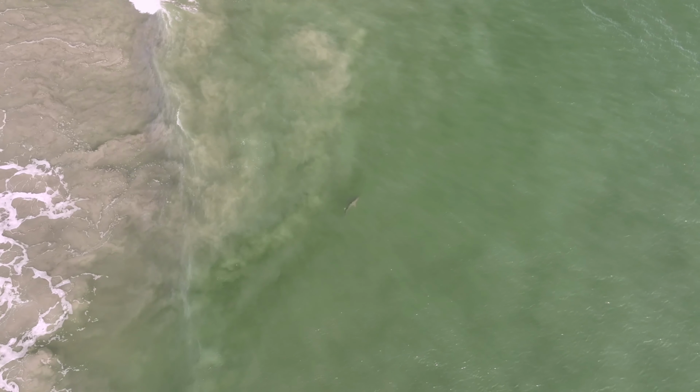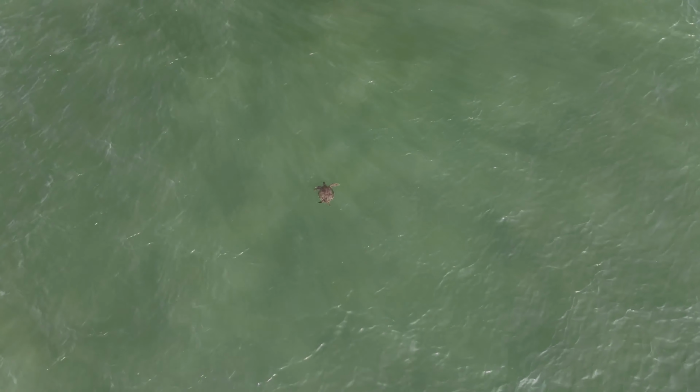As the drone heads back to the main shark gathering area, right away I spot a few of the sharp-nosed sharks, which is encouraging. I also come across this sea turtle with a gorgeous shell. The turtle is just taking a few breaths and plotting its course, and then off it goes.